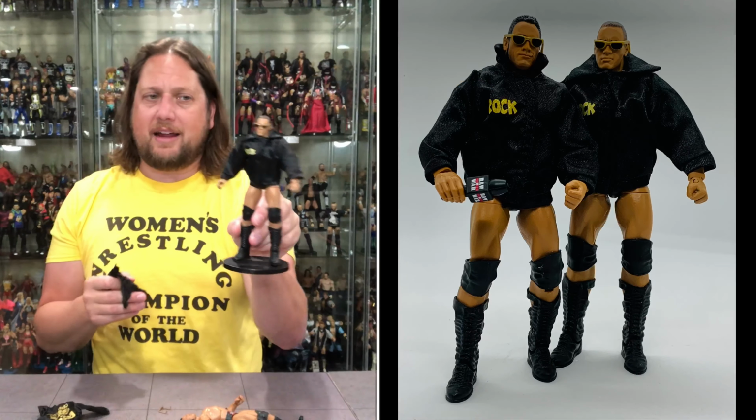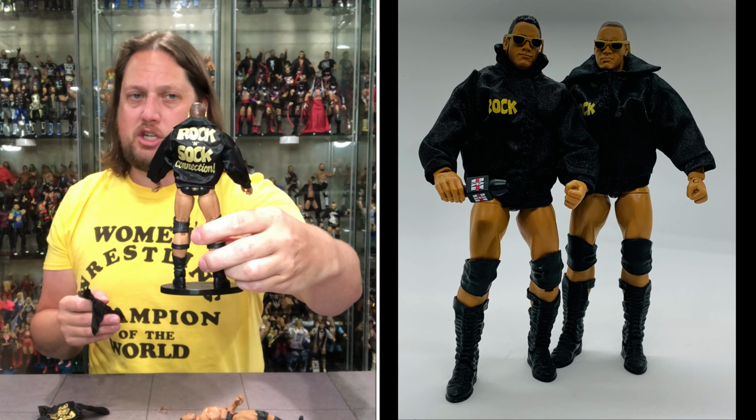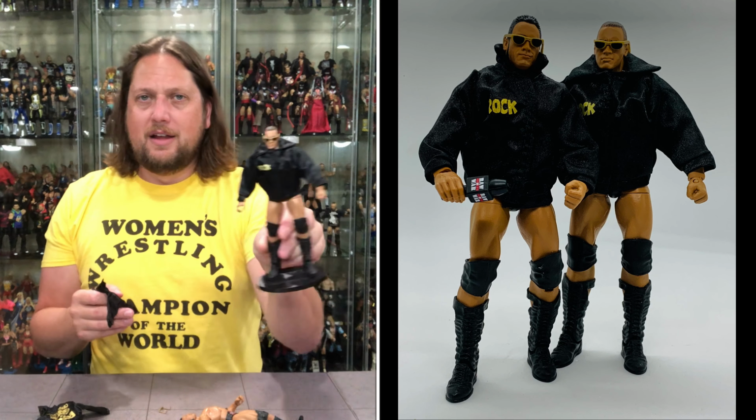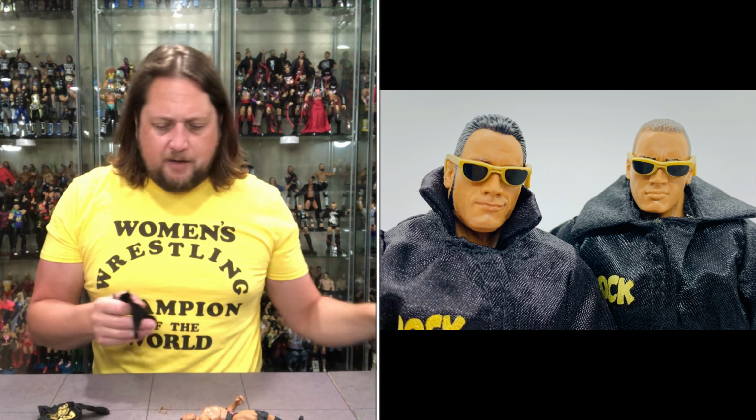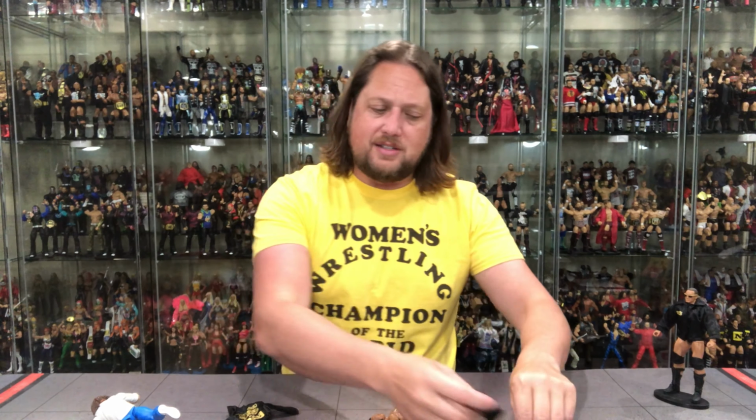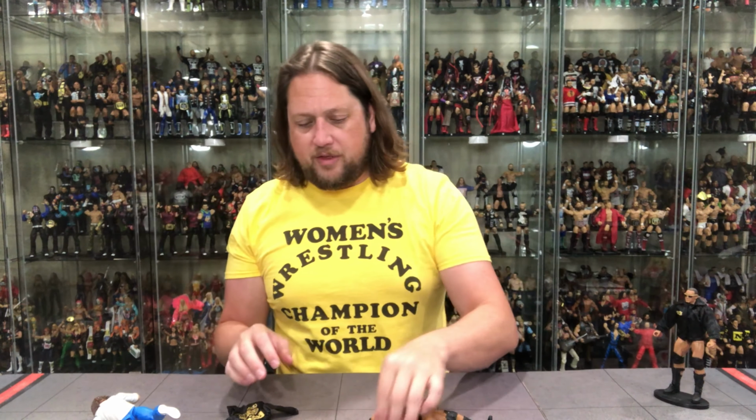But you guys know I always like to display my guys with stuff, and I'll jump into it right now with a little comparison. I have an old Defining Moments Rock, and I have the Rock and Sock Connection Rock jacket on him already, so you guys know how I do that. So I got that right there. We'll stick him there. And I believe these are the exact same sunglasses. Yeah, so we're getting a lot of reuse here. Reuse of the molds, reuse of the hands, of course, reuse of the jackets, reuse of the Rock sunglasses. I don't hate that, though. I have no problem with that.